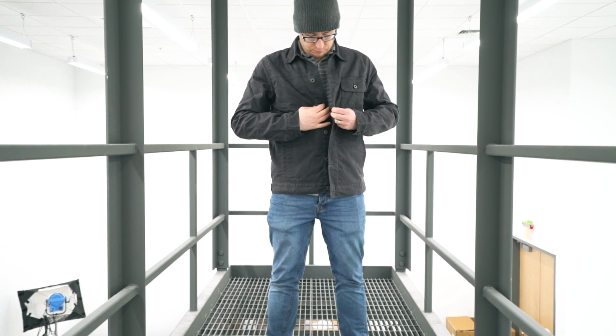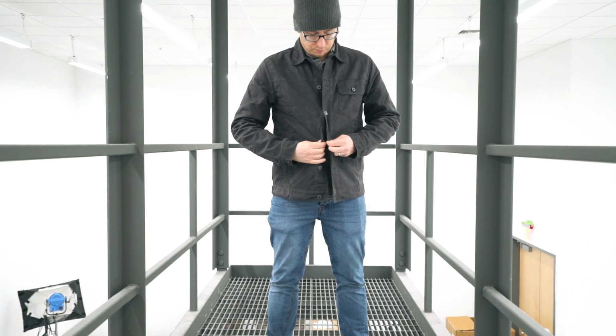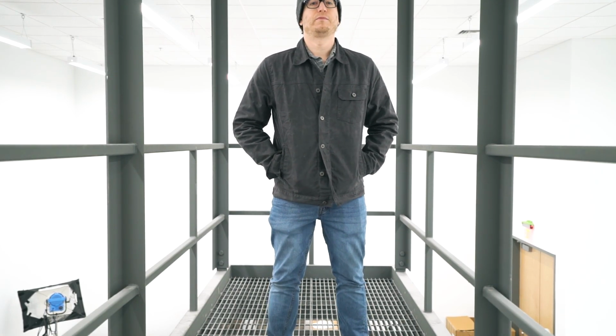This is again the charcoal. I wanted a black, which is another reason I went with the Flint and Tinder wax trucker, because their charcoal is supposed to be a distressed black more than a charcoal. But this is definitely darker than my other jacket, but yeah, it feels good. I like the feeling of it.